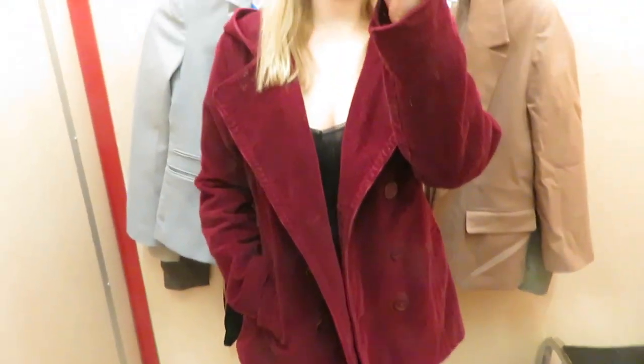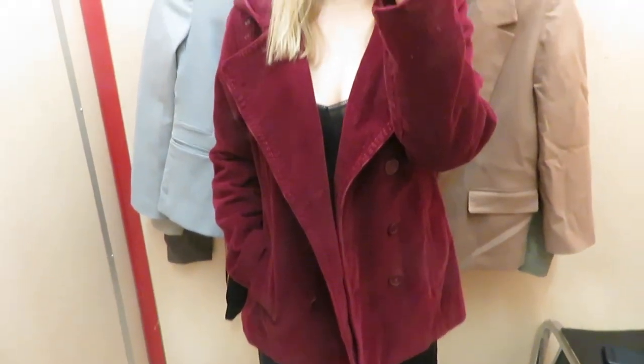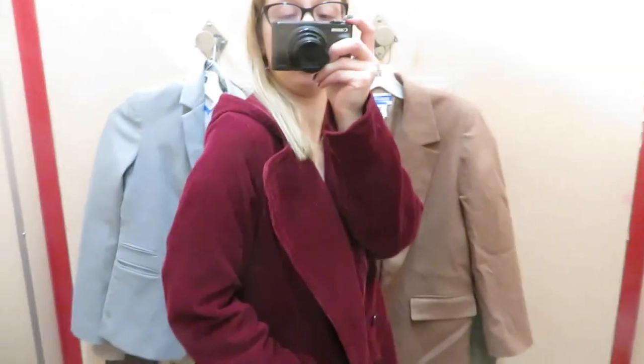This coat is so beautiful. It's corduroy, my favorite color, burgundy. Oh, okay, I don't really need it, but I'm gonna get it, I have to, it's so beautiful. And it has a hood, which is kind of rare for this style of coat. Hey, we've got a lot of successes from round one.